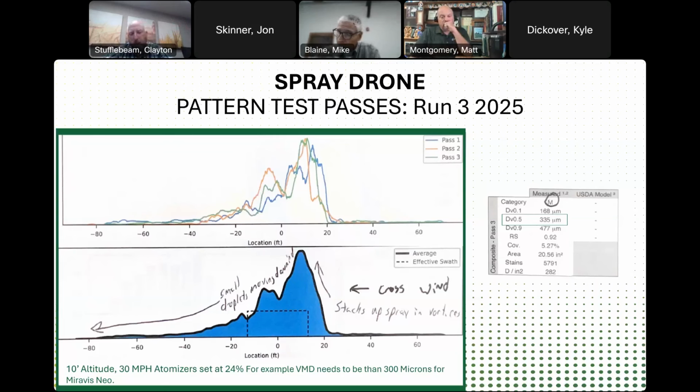When I reduced my atomizers from 30% down to 24, my microns got much healthier at 335, a size that is better with a fungicide application. That also helps me contain my pattern.